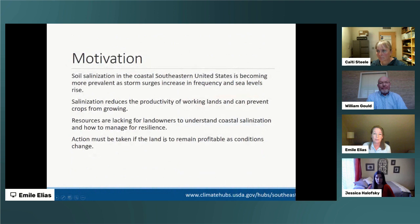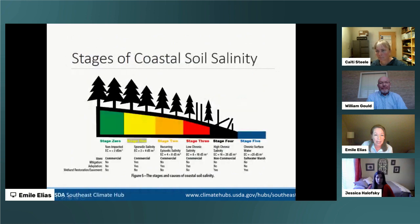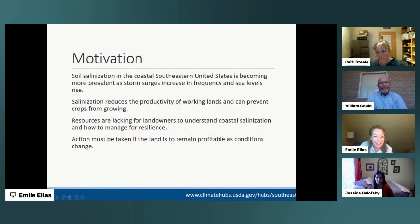So the motivation behind this is that soil salinization in coastal southeastern US is becoming more prevalent as storm surges increase in frequency and as sea levels rise. Salinization reduces productivity of working lands and can prevent crops from growing. And resources are lacking for landowners to understand this issue and how to manage for resilience. And action needs to be taken if land is to remain profitable as conditions change.